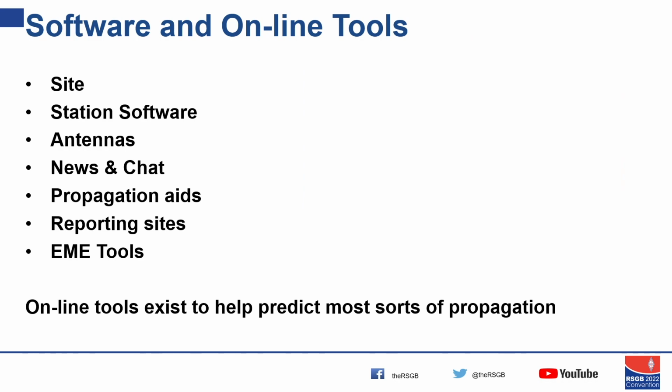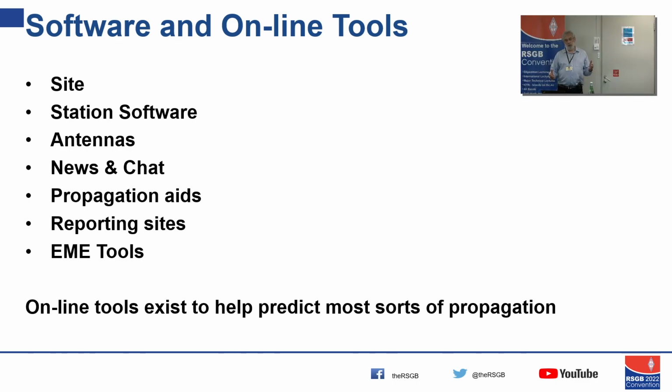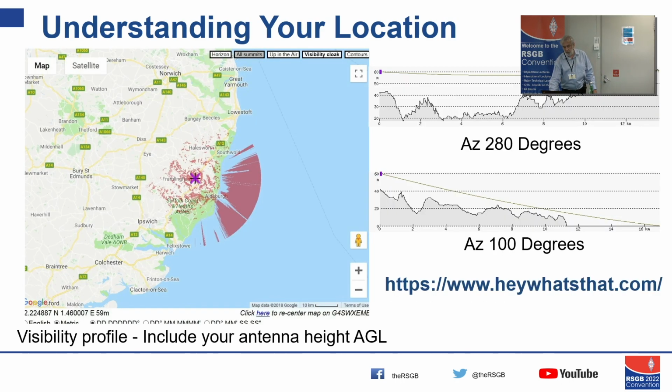Anyway, aside from that, the talk today is really about software that you download and online tools. I'll talk about your site, station software, antennas, because antennas are the most important part of your station, news and chat and abuse, propagation aids. There are lots of websites that suggest they could do propagation. I'll talk about some of them and the interpretation. Reporting sites, and at the end I'll talk a little bit about EME tools. But in general, online tools exist to help predict most modes of propagation.